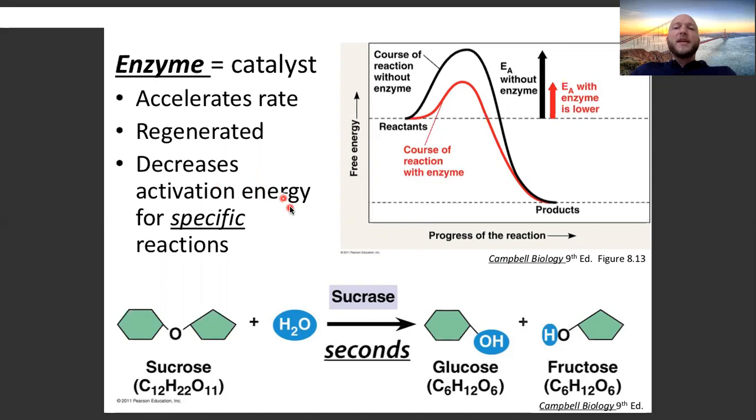There's a lock and key model, which says the substrate, the sucrose, will fit perfectly like a key within the active site of the sucrase, and that will cause the reaction to take place. There's another model called the induced fit model, which basically says that sucrose and the active site of sucrase are going to match, but not perfectly.